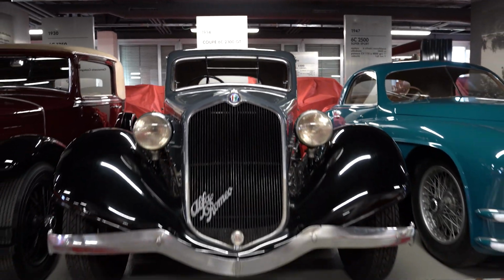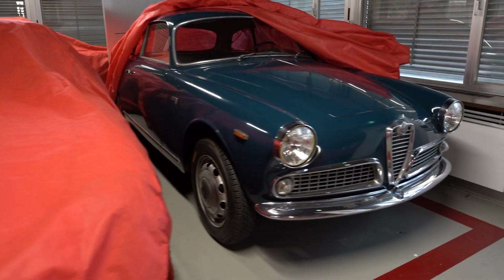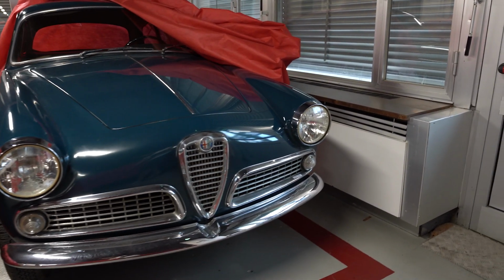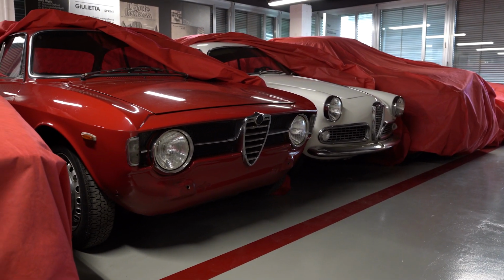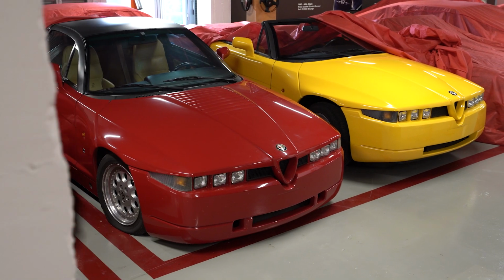The Gran Turismo section needs no introduction. The Giulia Sprint, the Giulietta Sprint Veloce, and also the frame number 001 of the GT Junior, up to the more recent vehicles, in particular the modern SZ and RZ.